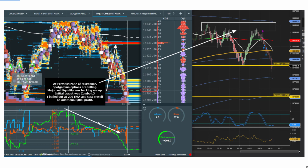Now, options can get infinitely complicated. I don't understand all of them, and the good news is you really don't have to. So please forgive my dumbed down version of what exactly is going on here. But the bottom line is you're trying to follow the flow of hedging of institutions. I'm sure you can understand the power of that.